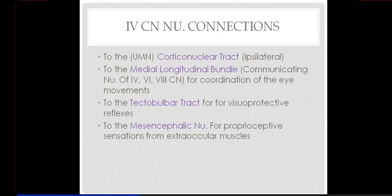Then there is a scanning reflex also. If you are reading a book, right? So if you're reading a book, your eyes are moving line by line from left to right, right? You may not be moving your head, but your eyes are moving according to the scanning pattern with which you are reading. So that means it's being controlled from the higher centers, right? So this is the purpose of upper motor neurons. The corticonuclear tract, which is part of the pyramidal tract, communicates with them.